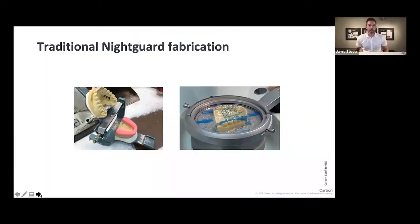So let's take a look really quick at traditional night guard fabrication, and then we'll compare and contrast it to how we make these. We'll talk a little bit about 3D printing, and then we'll be heading in. I'll show you a deeper dive in a minute of what this looks like.